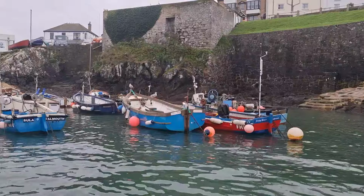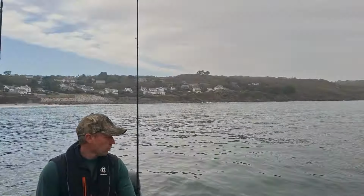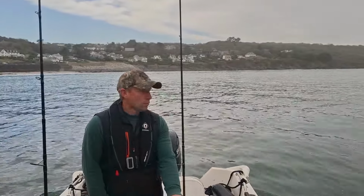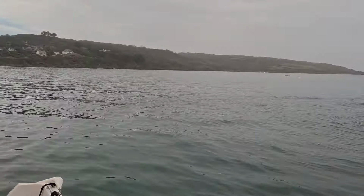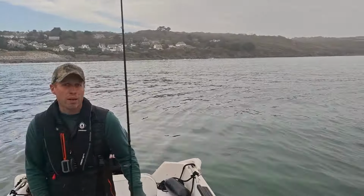So I'm going to stand up here just to get knocked over in a minute. And we're reversing back out now. And are we heading back now towards Falmouth? We're sticking those around the corner onto the headland and see what it's going around for Lizard. There's quite a swell out there.